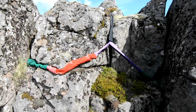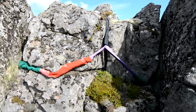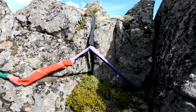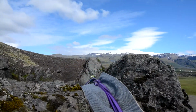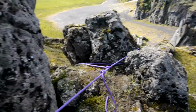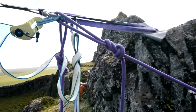So this is the tension side of this line, and we wrapped all the way around and then scorpioned our tail up, which is just a girth hitch on the back side, and then the tail. We also wrapped this rock, but we didn't make it part of our master point because it was too far off to the side, but we did back up with it.